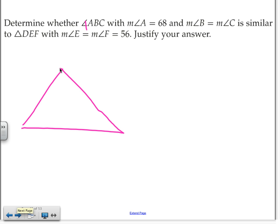And how should we label this triangle? How do you want to start? ABC. Where should I put the A? Top. Does it matter where I put it? No, it doesn't. But if you start at the top, then you always start at the top again for the other triangle. So I'm going to start ABC right here. Then I better write.